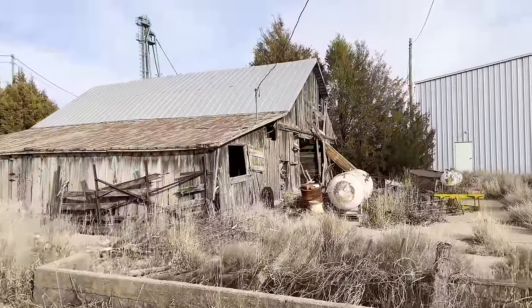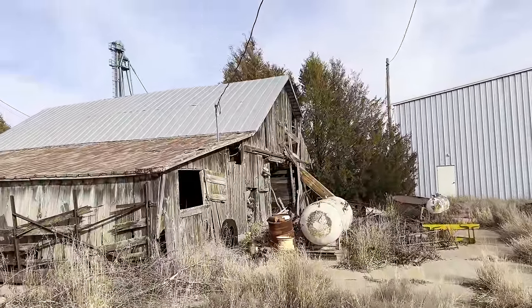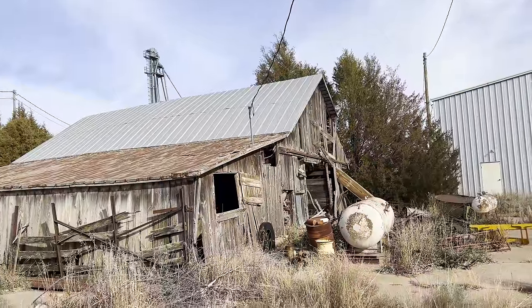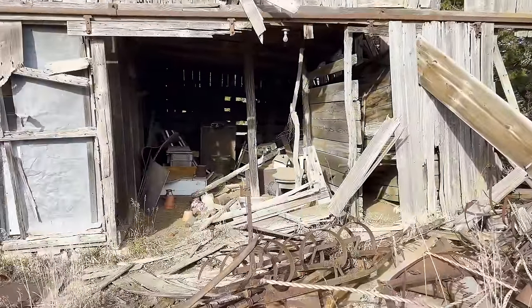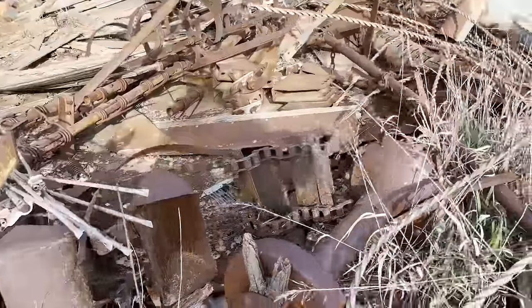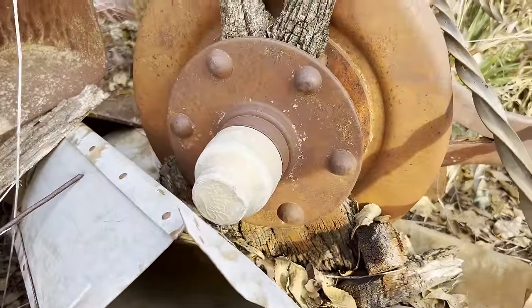Another cool old building. Huh. Hasn't been used in a lot of years. Bunches of scrap, but it looks like there's a few good things mixed in with it. Old Ford, it looks like.